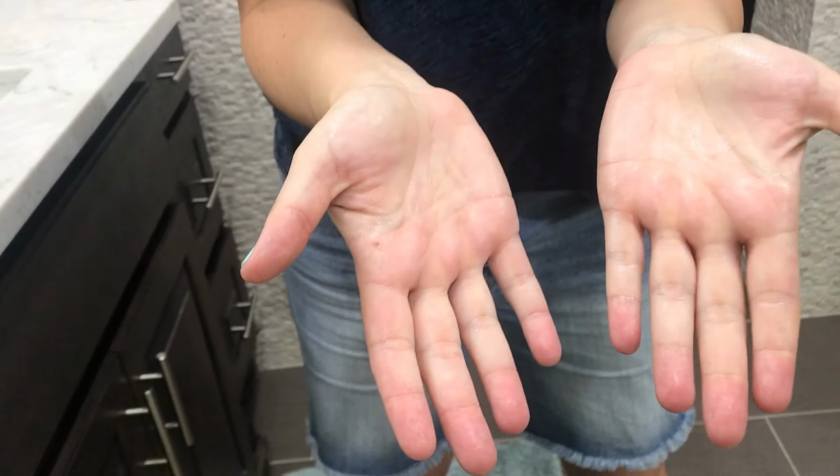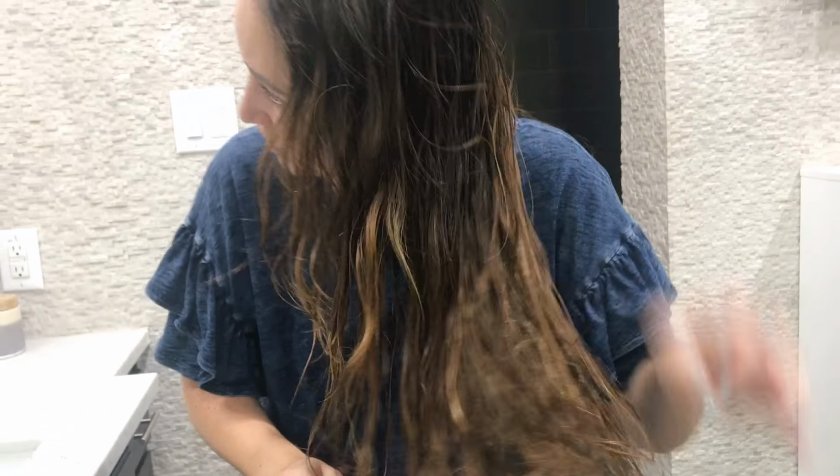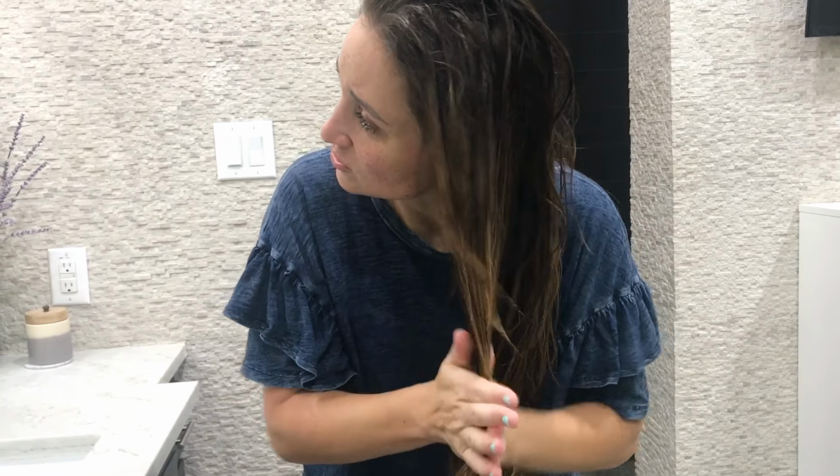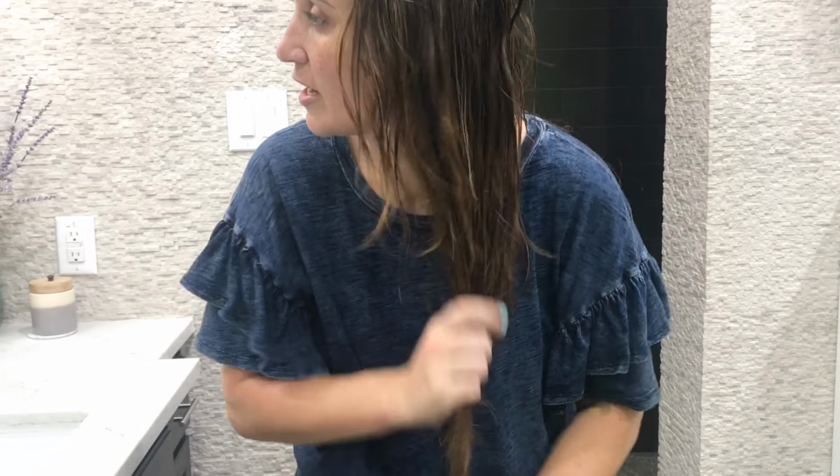Like you can just see, look at my hands, it's like completely gone. My hair just soaks this in. My hair loves this stuff. So this is what I do to keep my edges from getting too dry all the time.